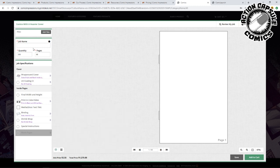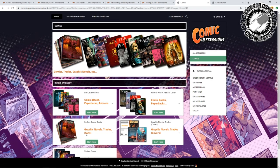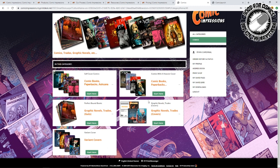But that's not the only thing that they do. They also do graphic novels. This is the guts. And then these are the covers. I think that you do them separately. They do ash cans. They do variant covers. So they kind of got you covered on all your bases.